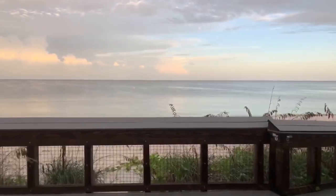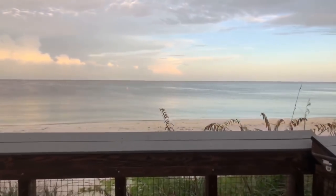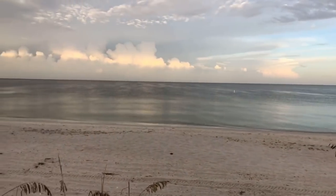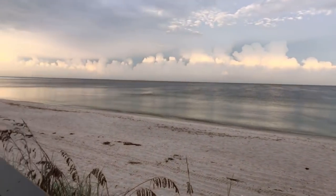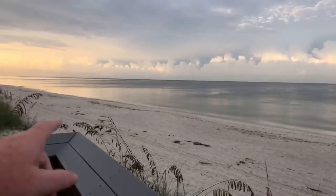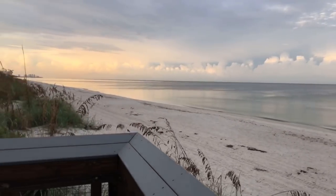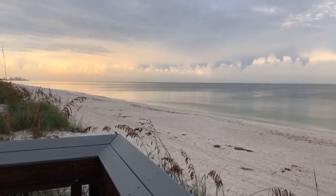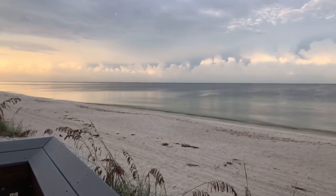We had some pretty heavy rain yesterday and some incredible thunder and lightning last night, at least up here in North Naples. Now you can see the storm's still out there in the Gulf. Very, very calm out there. Very flat.